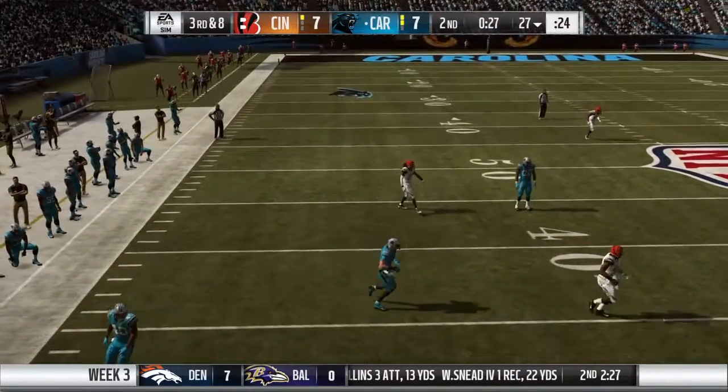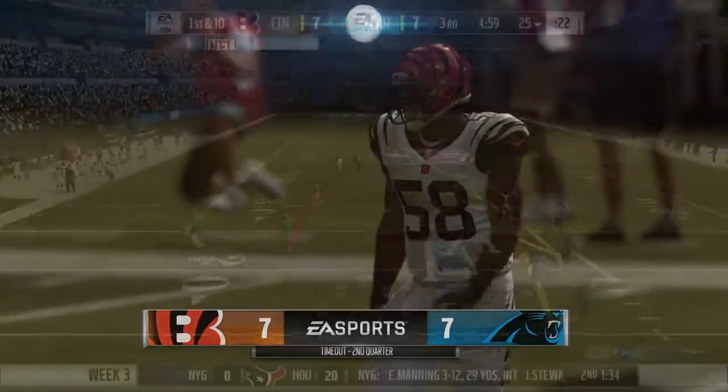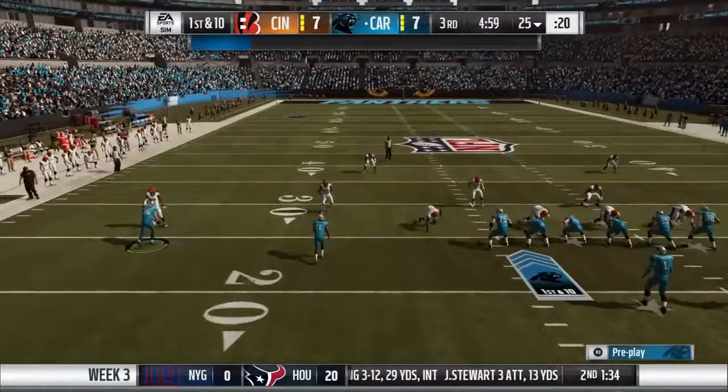Don't give it to me. Why am I calling for the ball? Doesn't matter, he got sacked. Lit. Well, start of the third.